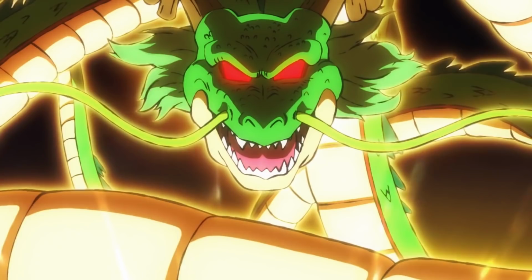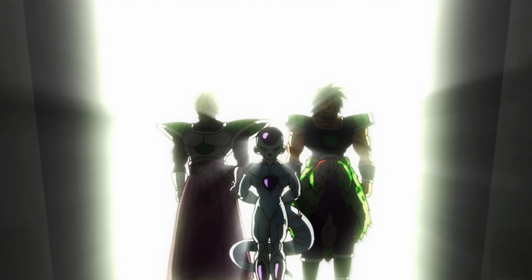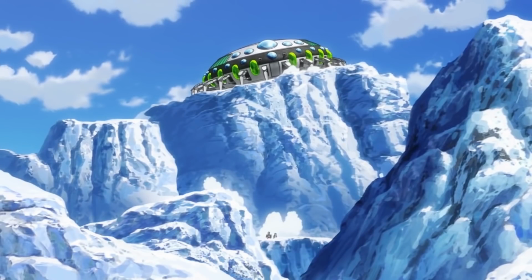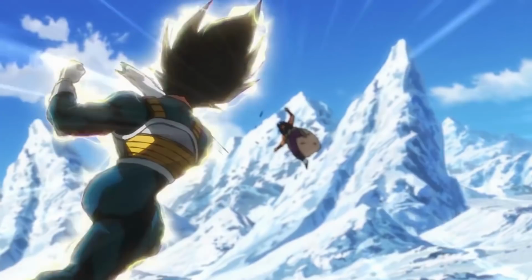They also show a whole bunch more footage of Shenron, Frieza, and some of the other characters. So you see Frieza showing up with Broly and his father on their special Frieza Force ship. This is earlier in the movie. The reason they come to planet Earth, this is on planet Earth in this Arctic area, is because they're looking for the Dragon Balls because Frieza wants them. Then they start their fight.